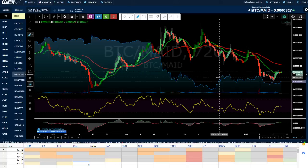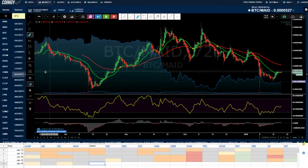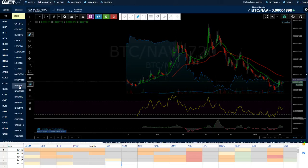It's not what we can do yet with the simple trading plan. It has to build this bottom and move high enough to have the moving averages cross over. Even though I am bullish on it on a different trading system, the simple trading plan can't buy it yet. Same with Mana. It's looking great. It's building up, but this trading plan can't act on that signal.